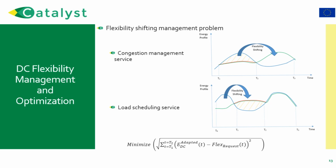Load scheduling implies the increase of DC energy profile during the service time interval by postponing the execution of some tasks and altering its profile prior to the service time. We approached the flexibility management problem by modeling the DC as a discrete system and defining the energy demand of each DC's component, and of the entire DC as a whole, at a timestamp as a function of previous power demand states at other timestamps.